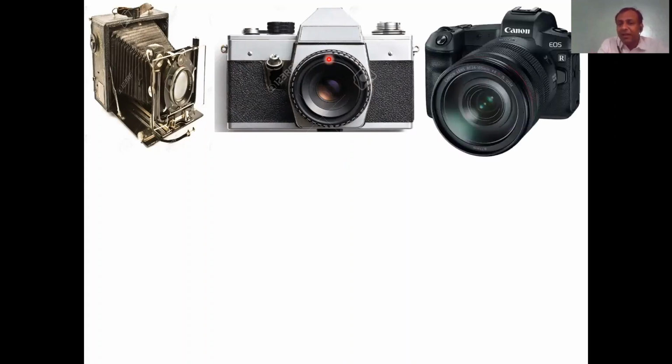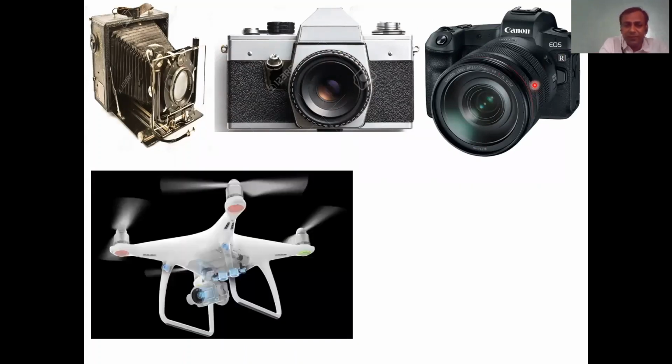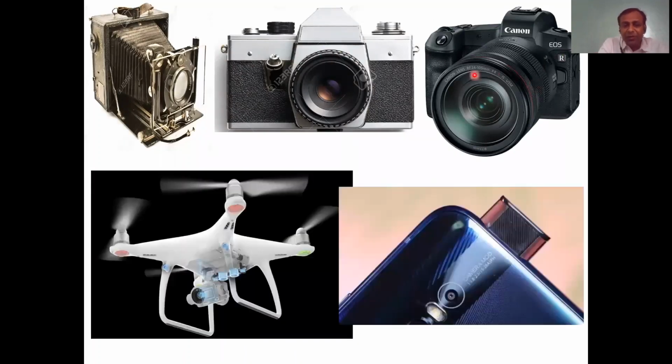Then after the advancement, we have these type of cameras. And now we can take photographs from drones and from our smartphones. In our smartphones, we don't require such a big camera also. They can take the picture of very high quality, even video recording also. We don't require such a big camera like this. And this happens only because of nanotechnology.